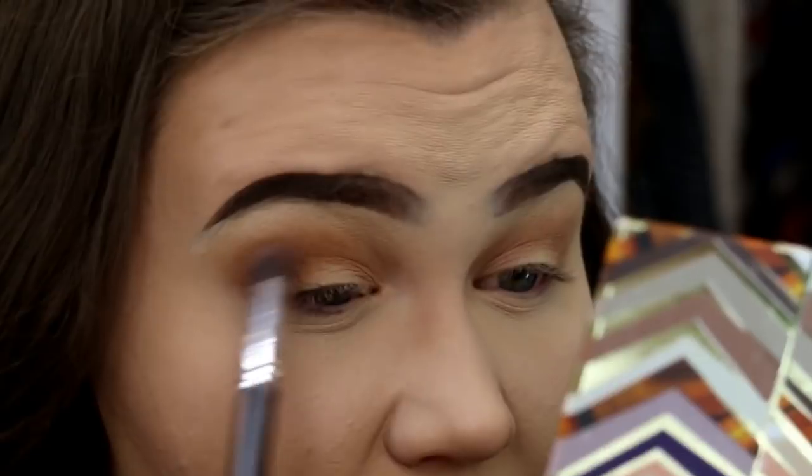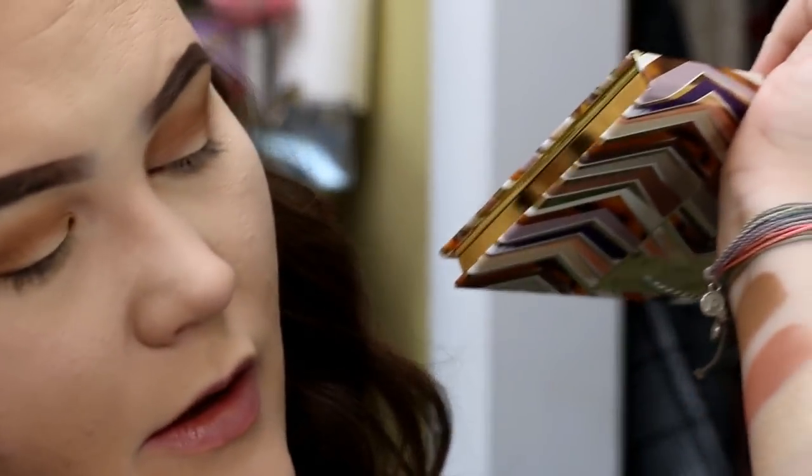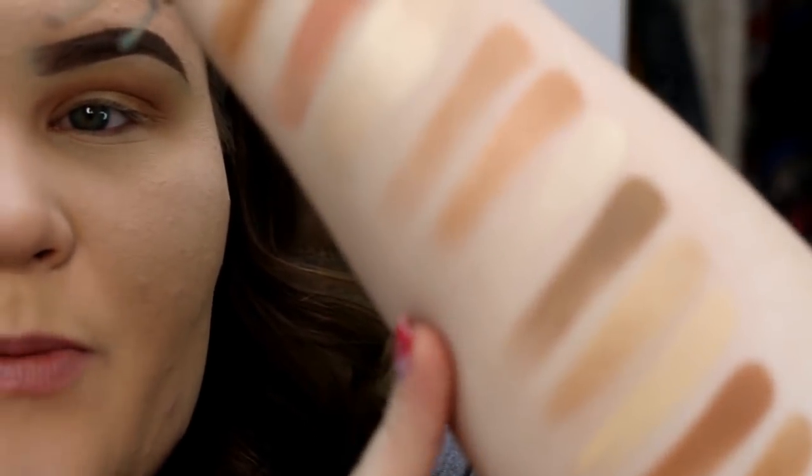It's insane. Literally, you guys, an extra 10 seconds and it makes such a big difference. Okay, so next up, we're gonna go in with that shimmer color, and I love this color so much. It's just beautiful. It has this orangey, kind of amber undertone. So we're just gonna go in with that stone shade right there, and we're gonna pop it on.